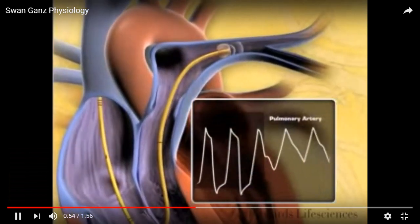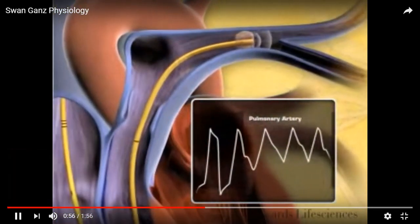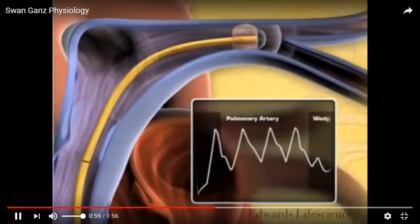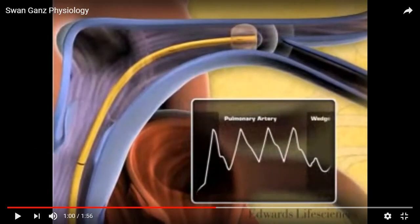All he's doing is just advancing the catheter and looking at the pressure monitor. So he keeps going until he sees the pressure getting wedged right there. So you see the wedge pressure now. So that means the pressure dropped because he actually occluded the pulmonary artery. Now this occlusion, hence some books will call this pulmonary artery occlusion pressure. That's also another name. Since the artery here is completely blocked, so you'll see where exactly the catheter is lodged. It's right at this bifurcation here.